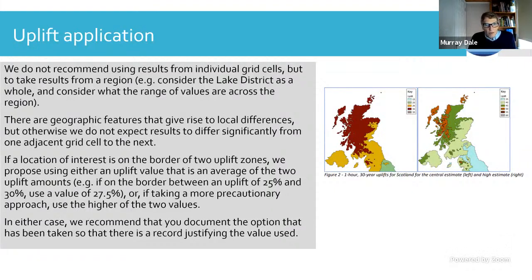So for example, I think we make the point there that rather than use an individual cell, consider an area such as the Lake District as a whole and what the values are across that region. If you happen to be landing between 2, then you can take a midpoint, say between 25 and 30%, or you can be precautionary and use the 30% uplift in that example that's put forward there. We also recommend that you justify any option that you take so that it's written through in an audit trail of how that's done. Next slide, please.